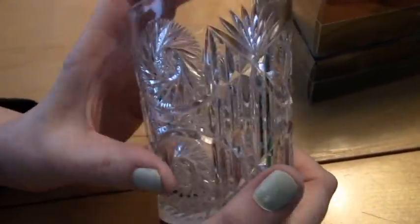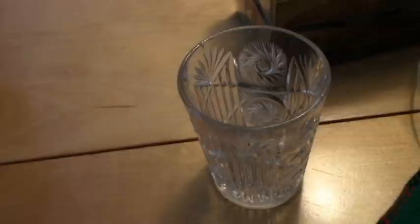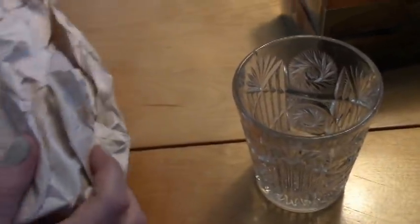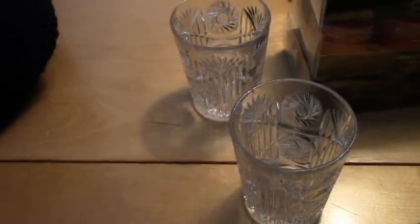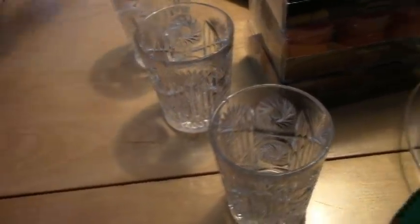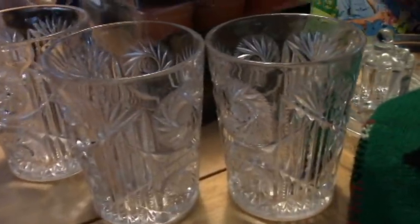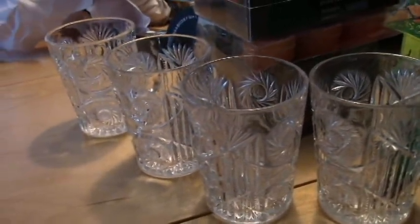these cups. I've been looking for nice cut glass cups. I don't think they're crystal. I think they're just glass. These were 50 cents a piece. I think this paper's been around. It's very nice. Yep, I've got five of them. There will probably be six. But that's pretty good.